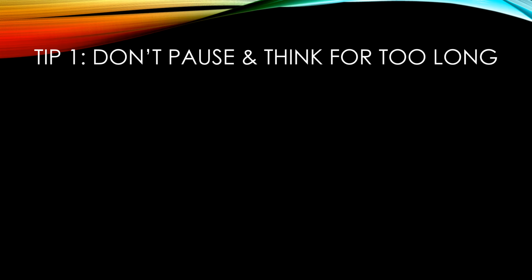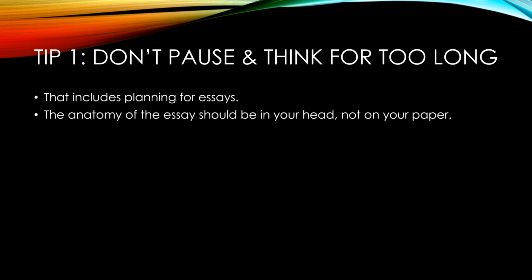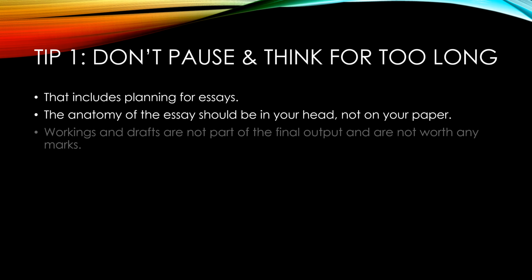Now the first tip that I have for you is please don't pause and think for too long. A lot of times students are required to write long form responses like essays. So whenever you have a long form response, that includes some form of planning, and the planning itself can take time. Some students tend to spend a tad too long on the planning process. Now the anatomy of the essay itself, meaning the structure of the essay, should be in your head and not on your paper. In other words, what should go into the introduction, what should go into the first paragraph, second paragraph, and finally your conclusion, that should all be in your head. So you don't have to spend too much time trying to craft out the structure of the essay during the planning itself, and that will help you to save some time.